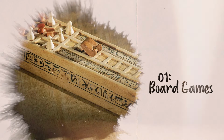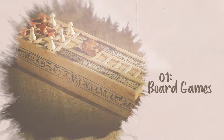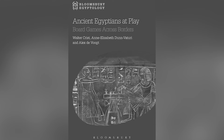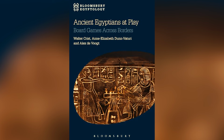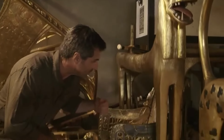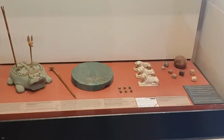Number 1. Board games. According to the book Ancient Egyptians at Play, Board Games Across Borders, Bloomsbury, 2016, Tutankhamun's tomb contained at least 4 board games. Some of these games featured boards and pieces crafted from ivory, with designs indicating they were likely used for the Game of 20 and Senet. However, the exact rules for these games remain unclear.